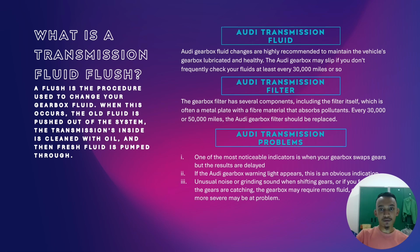Audi transmission problems. First, one of the most noticeable indicators is when your gearbox swaps gear, but the results are delayed. Second, if the Audi gearbox warning light appears, this is an obvious indicator. Third, unusual noise or sound when shifting gear, or if you change the gear and it catches, the gearbox may require more fluid or there may be a problem.